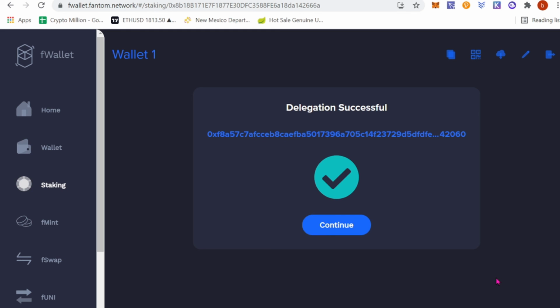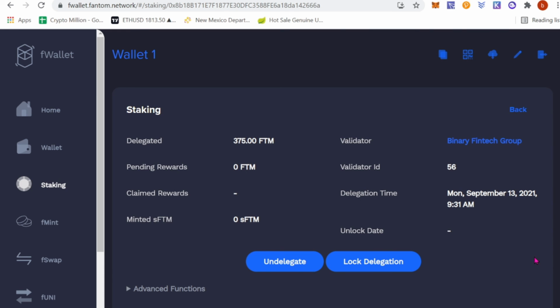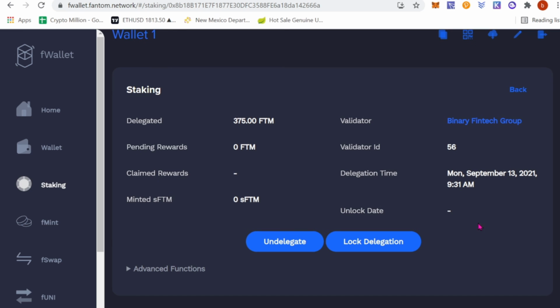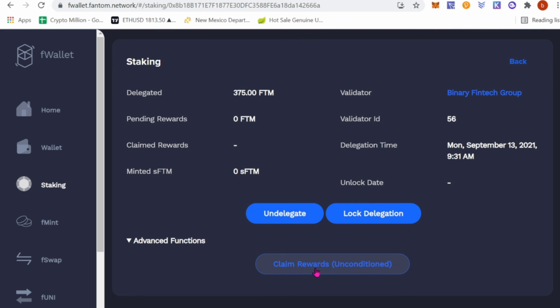There we go. Delegation was successful. We can now click continue. And we can view all the information. We can see validator was that Binary Fintech Group. Validator ID is 56. The time. The amount we delegated. Our current pending rewards, which is none, obviously, because we just did it. And then our minted FTM. And if everything looks good, we can come down here and claim rewards. Obviously, we don't have any rewards to claim.